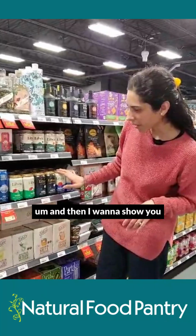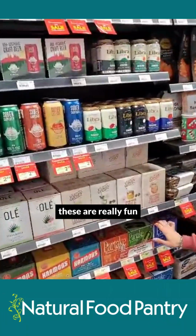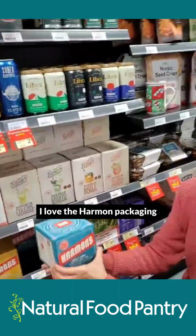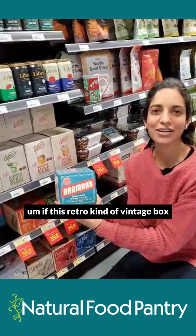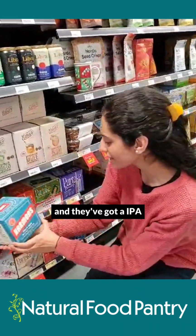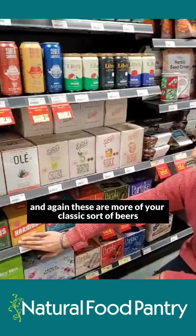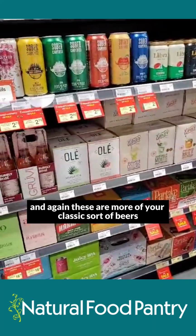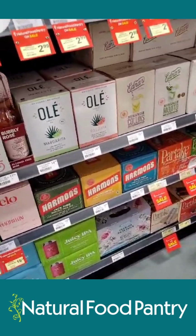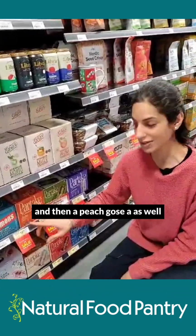And then I want to show you the Harmons and the Partake. These are down here. These are really fun. So Harmons and Partake are actually both from Toronto. I love the Harmon packaging. It's this retro kind of vintage box. Again, it comes in 4 cans, and they've got a half day, they've got a lunchbox ale, and a Jack Pine ale. And again, these are more of your classic sort of beers. And these are all wheat and barley based. And then the Partake, same thing, a hazy IPA, and then a peach gose as well, which is kind of a fancy flavor.